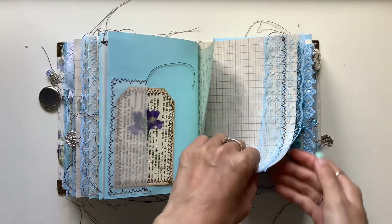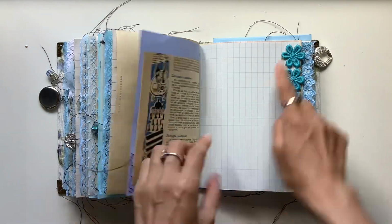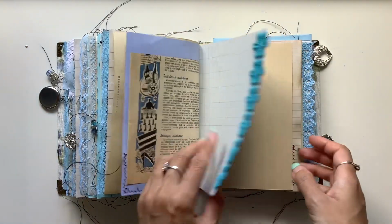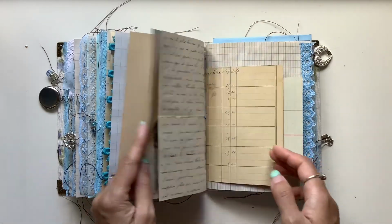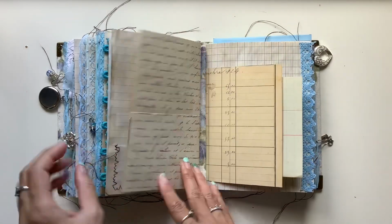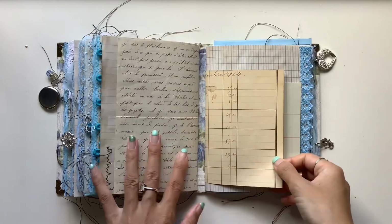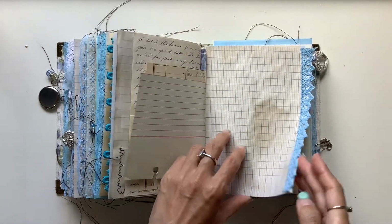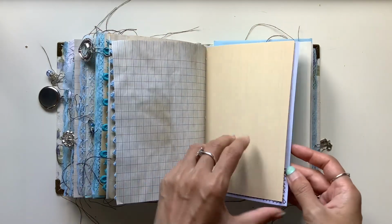All right, we haven't even gotten to the last signature. Let me move on, go a bit quicker. Beautiful, has the floral piece down the side there. Look at all these pages, just gorgeous. There's that wallpaper tag, same as the other journal. Again, loving these layers. There's the beautiful heart with the wings, so pretty.